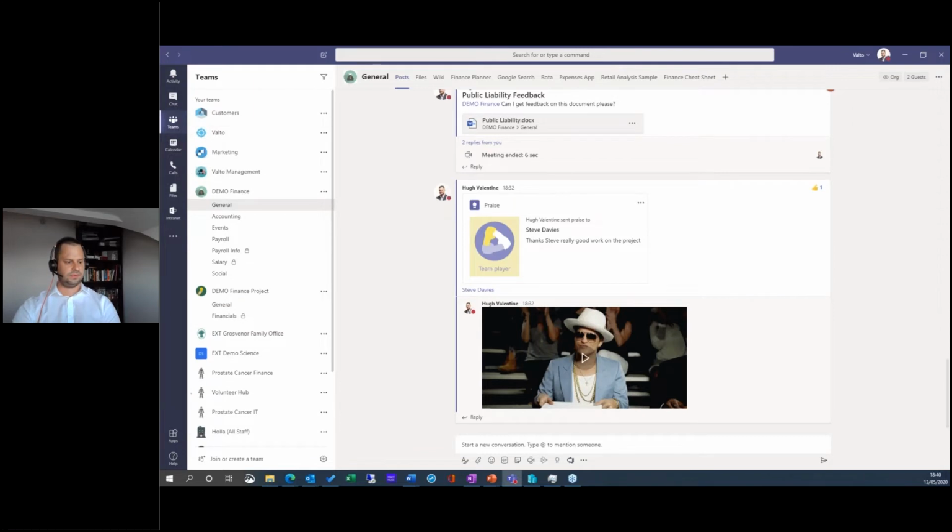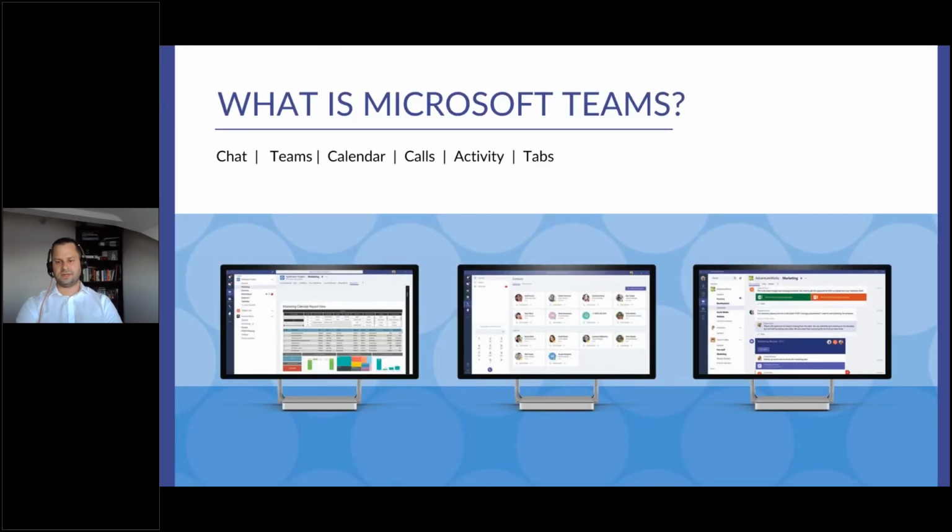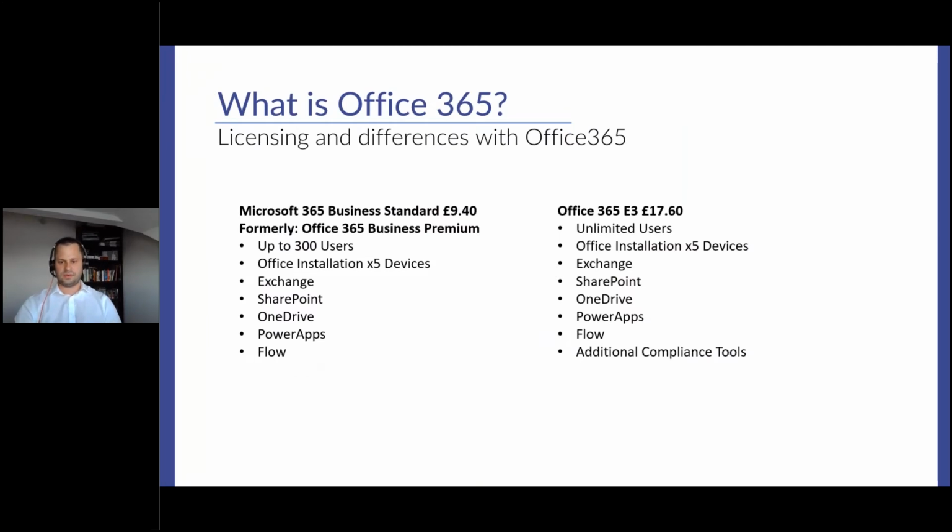With the licenses, we'll jump over. So that gives an overview of how Microsoft Teams works and a lot of the functionality, and we'll revisit a couple of these sections as we go through the rest of the presentation as well. So that's an overview of Microsoft Teams.